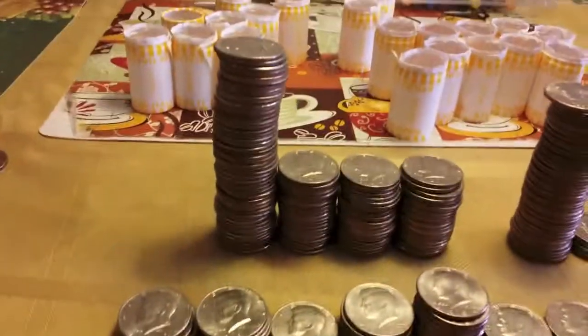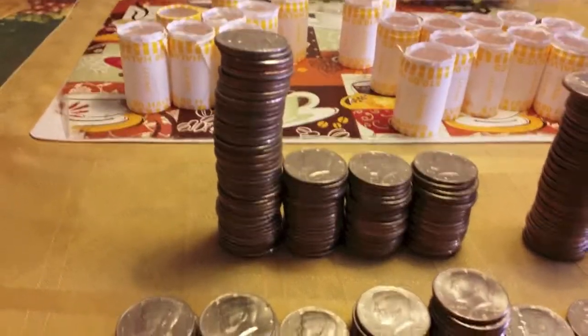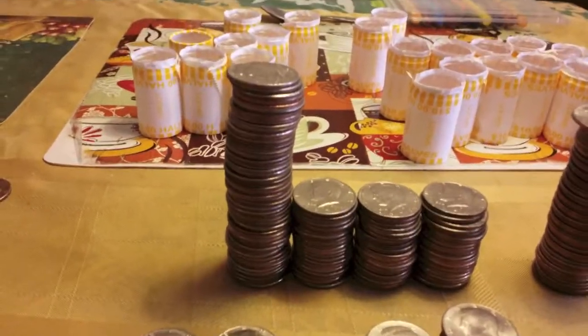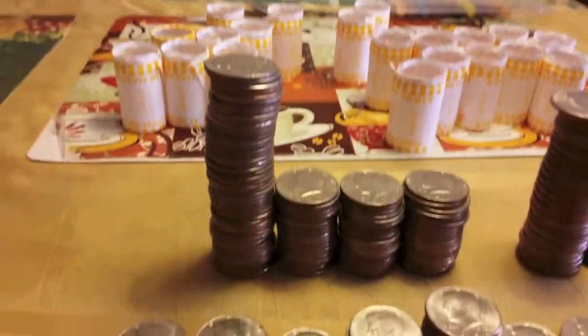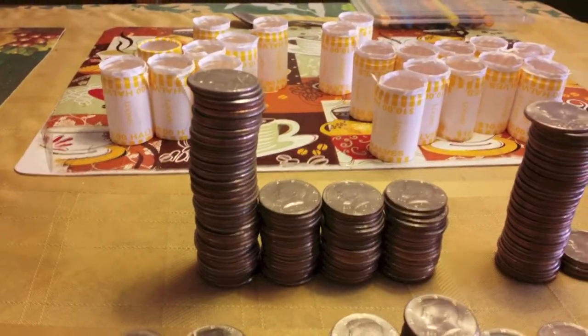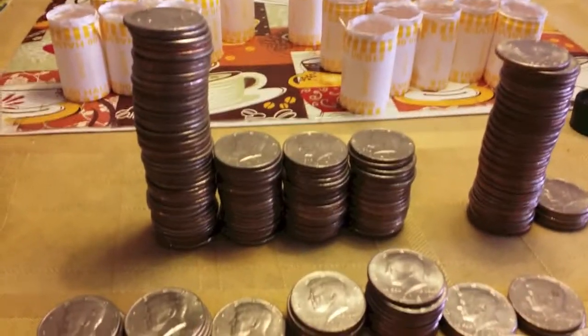So 71 was the first year that the Kennedy half dollar was struck as a clad coin. And I guess that's probably why there's so many of them. I mean, they minted over 200 million of these each year in the 70s. So I guess we used a lot of them back then.